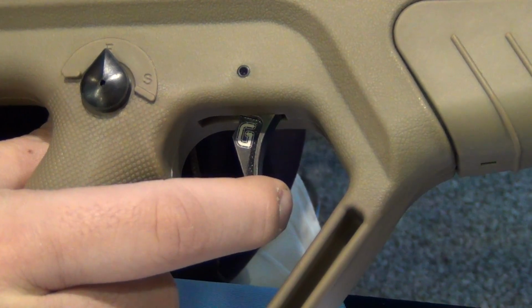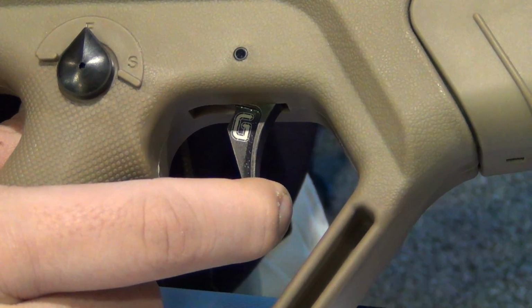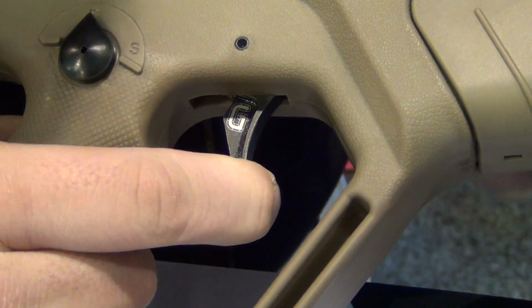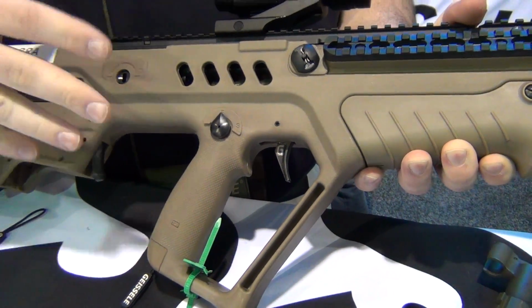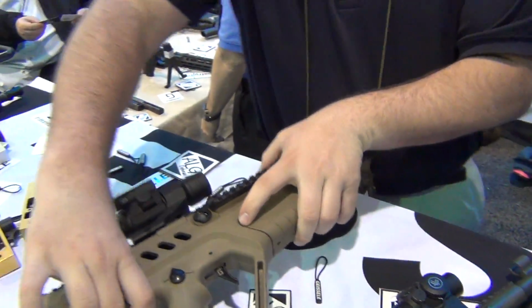And again, you take a look at the pull here. This is your first stage. You come back to the wall. You get on target. Very little to no overtravel. Very short reset. For the first time, people can have an AR-15 match-grade trigger in a bullpup. Very exciting for us.